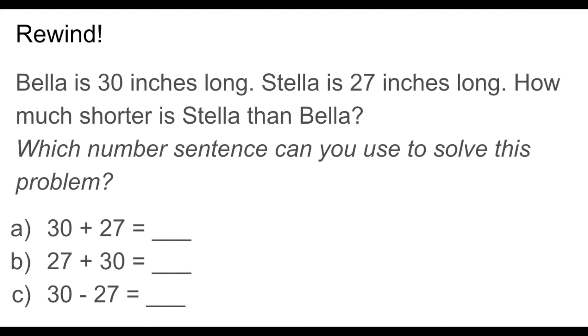Take a look at your options. A, 30 plus 27. Is that subtraction? No, so that is not our best answer. B, 27 plus 30. Is that subtraction? No, so that is not our best answer. C, 30 minus 27. Is that subtraction? Yes. Bella is 30 inches long. Stella is 27 inches long. And we are trying to figure out how much shorter Stella is than Bella. So we would start with Bella, 30 inches. Take away Stella, 27 inches. C is our best answer.